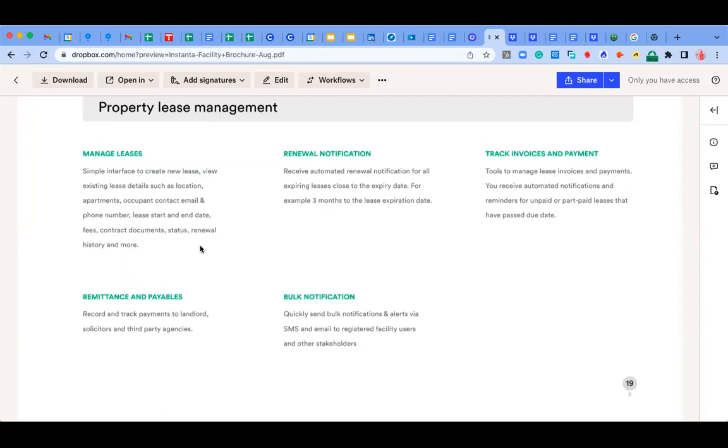If a lease is about to expire, you can say that the system should remind you a month to some weeks to its expiration. So if you need to do some processing before it gets expired, you can start doing all of that in due time. Then you can also track invoices and payments for your lease. You can send invoices for those leases, track the payments, know who is owing, who has paid for their lease and the like.